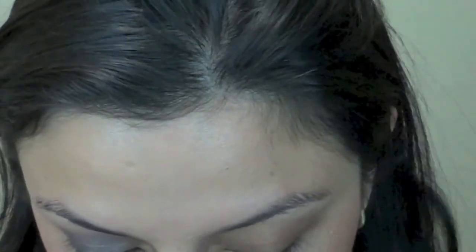Nothing too heavy. Line my upper lash line with just a liquid black liner, very close to the lash line. I'm not doing any crazy eyeliner here. Not winging out either, just to give definition to the eye. Just like that. Nice and simple.